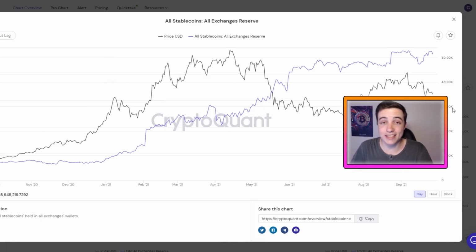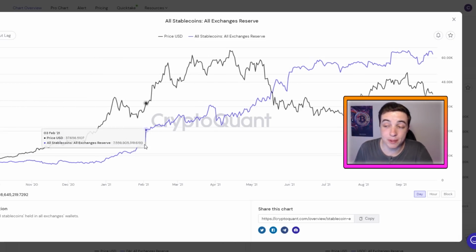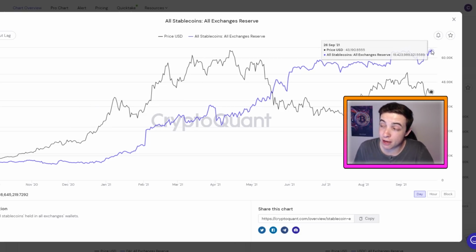And if you're wondering exactly how much stablecoins is sitting on exchanges ready to buy Bitcoin right now, this is the answer to that question. So once again, the gray line is the Bitcoin price, but the purple line this time around is the total amount of stablecoins sitting on exchanges. And right now we're actually sitting at just about all-time highs.